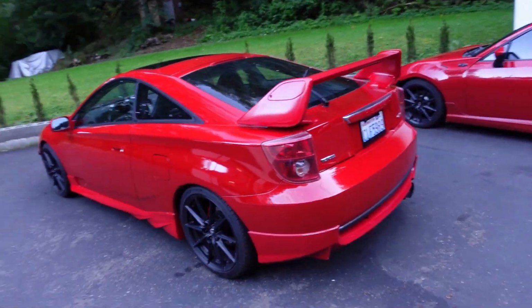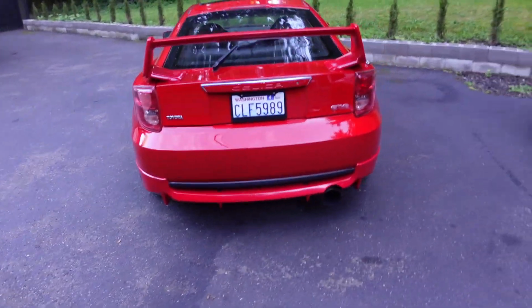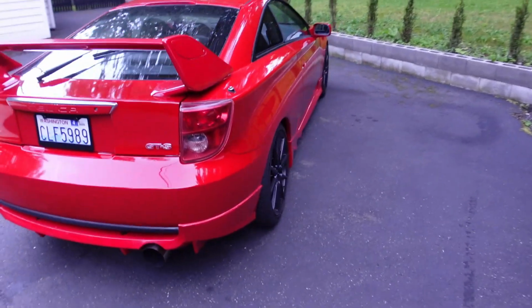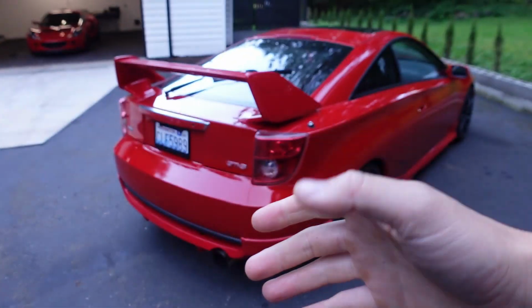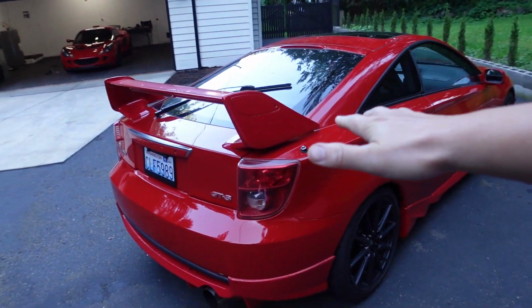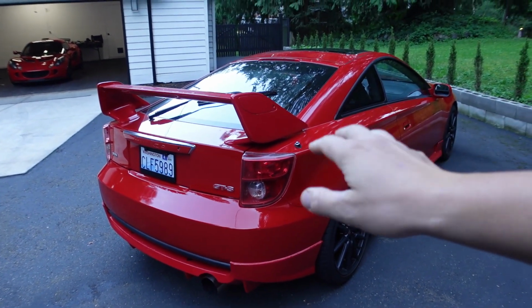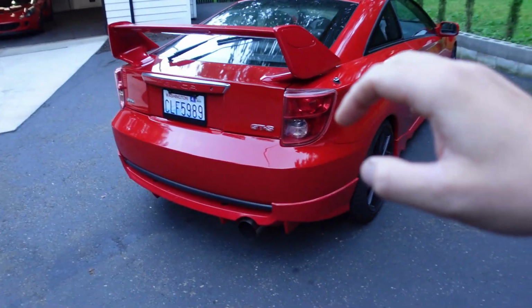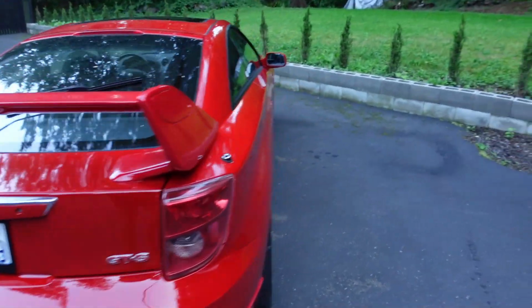So I got this car, it came from North Carolina. It's an awesome car. 2005 final edition, leather interior. It came with stock body. We removed the wing and put a TRD wing on. It came with the pink later taillights, which I do like. Then we installed a TRD rear valance. And remember, we installed this side skirt.